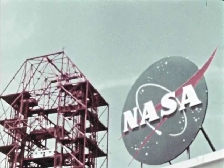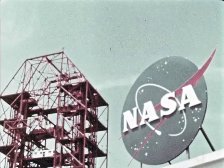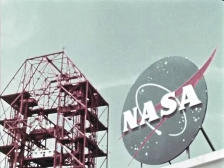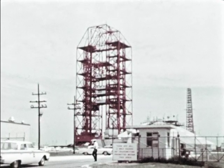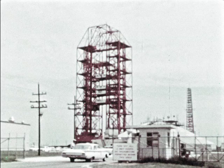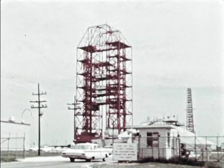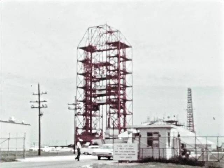This is the NASA symbol. Its likeness will no doubt appear on vehicles and hardware used in America's manned lunar landing program, which will be launched from a site here at Cape Canaveral, Florida. Beyond this gate is Complex 34, the largest known launching site in the world, and the first built expressly for the peaceful exploration of space.